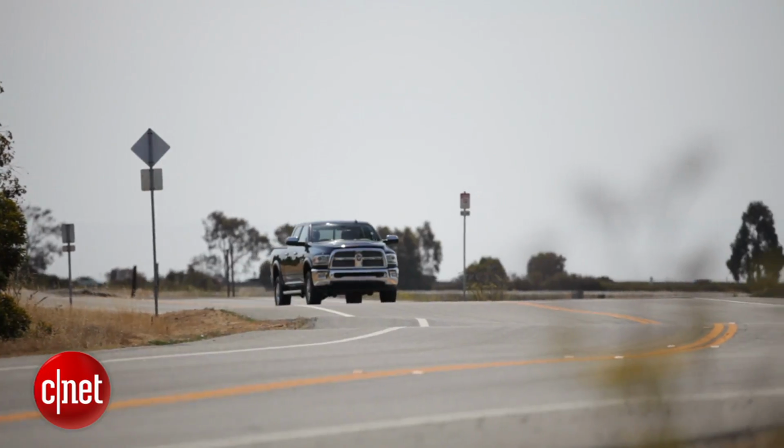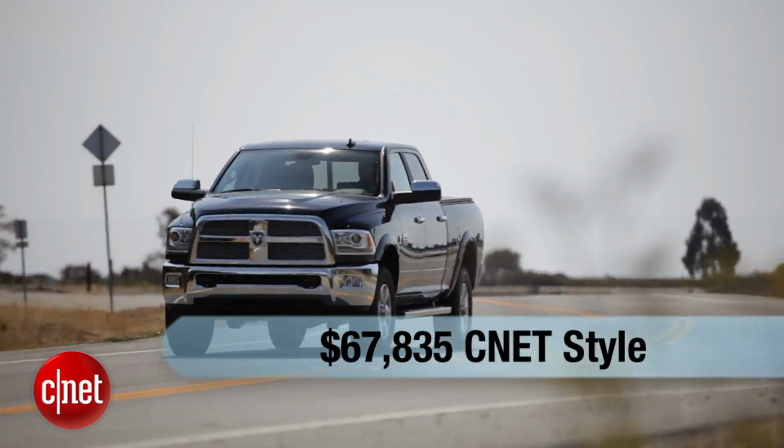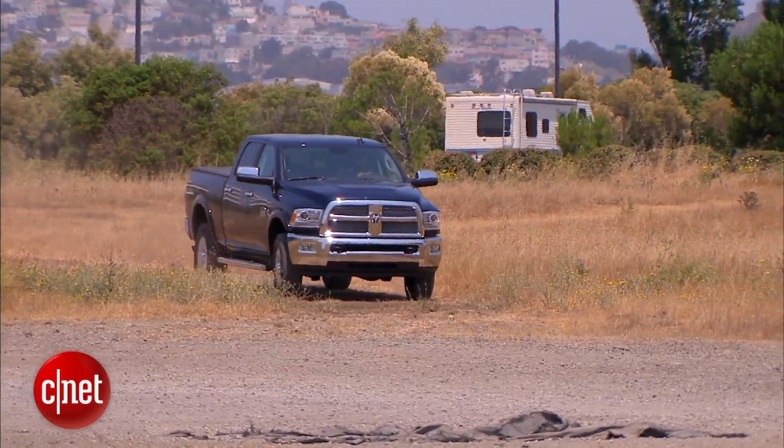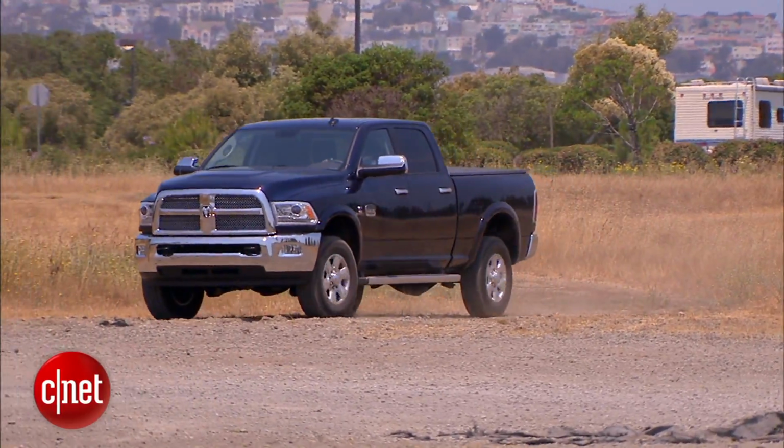As tested, this example is going to ring in at $67,835. Now that's a lot of money for a pickup truck, but this is a big pickup truck that does a lot for your money. So the only thing left to decide at this point is if it's too much truck for you.